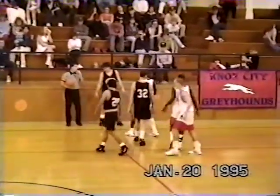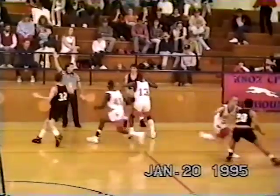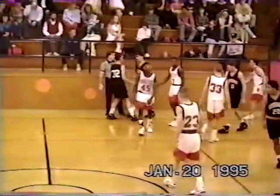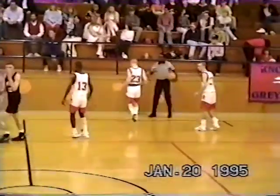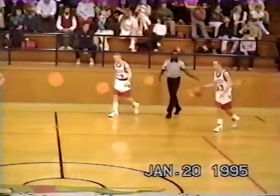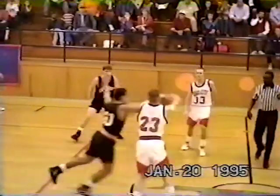39-15, our score. As Jason Gilley again will throw the basketball in, a 5-second call. Good defense by Knox City that time on the out of bounds. Boy, that defense is relentless by Knox City. They're just all over the Hornets right now. Minute 09, counting down in the first.